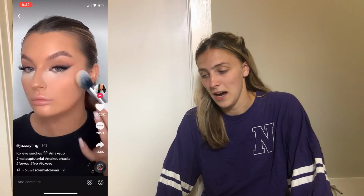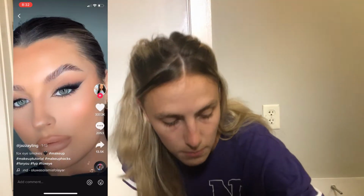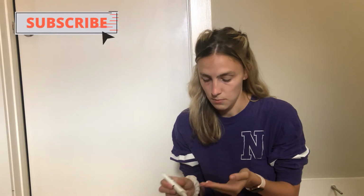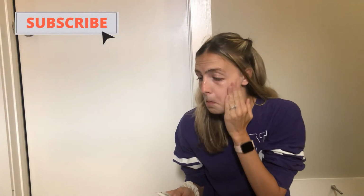If you're new here, I've said this multiple times before, I am definitely not a makeup artist. I just got into makeup within this past year, so it's a process. But alright, looks like she starts with her base. I'm going to start with some primer because to prime is not to prime is a crime according to Nikki Tutorials. And we listen to Nikki Tutorials when she tells you to do things.